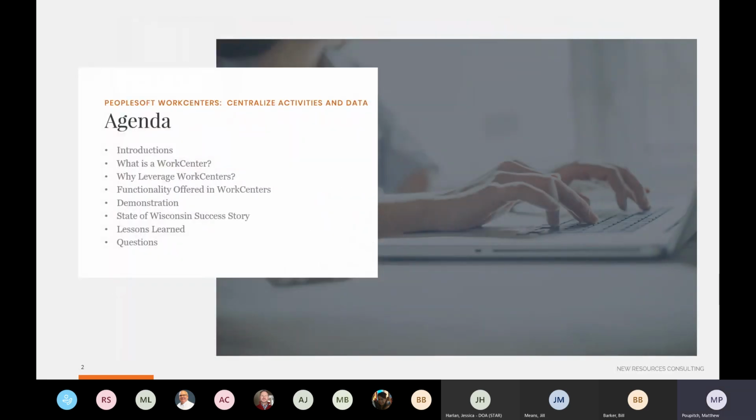Today's agenda, we'll do some introductions, describe what a work center is, why you want to leverage it, and the functionality that is offered in the work center. We'll do a quick demonstration of how to create a net new work center, and go through the State of Wisconsin success story of how they implemented a work center in their PeopleSoft instance, some lessons learned from it, and then some questions at the end.